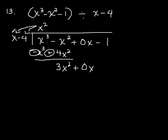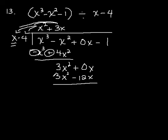We say, what times x? We only care about this guy when we're determining what to put up here. What times x gives me 3x squared? And it's going to be 3x. Now we distribute this one through both of those. So we get 3x times x is 3x squared. See how they match exactly? 3x times negative 4 is negative 12x. Make that negative, this positive, and we get 12x. And we bring down the negative 1 and we start all over again.